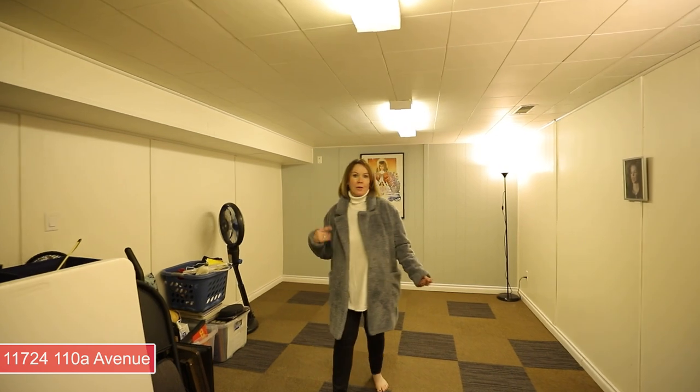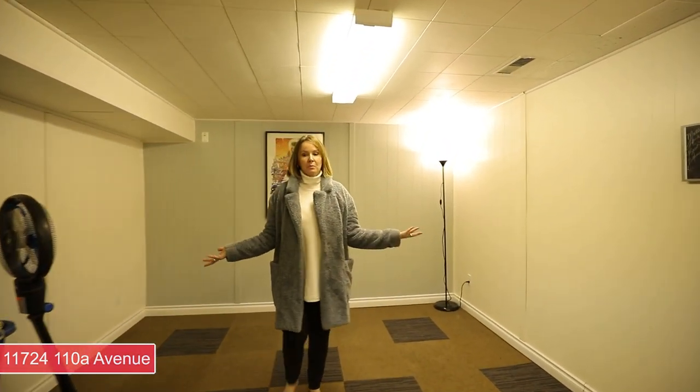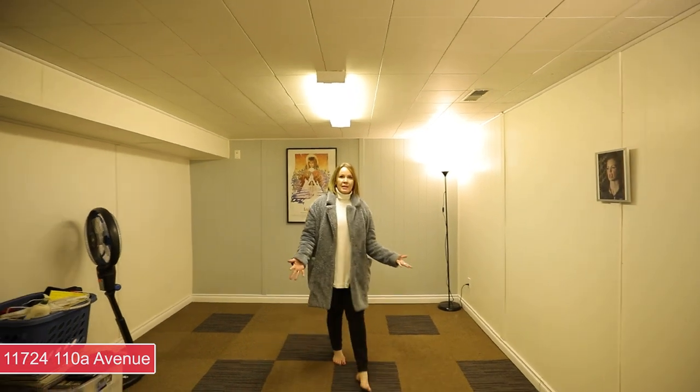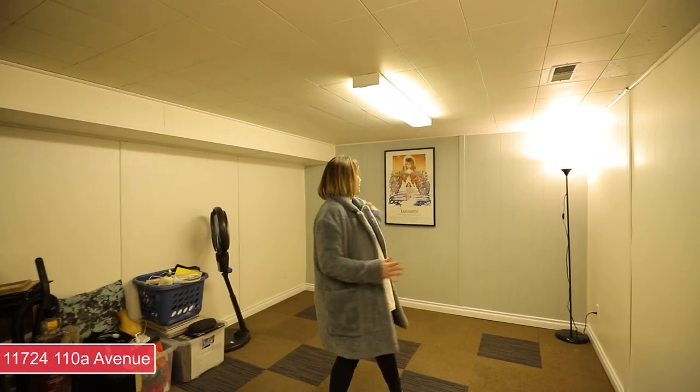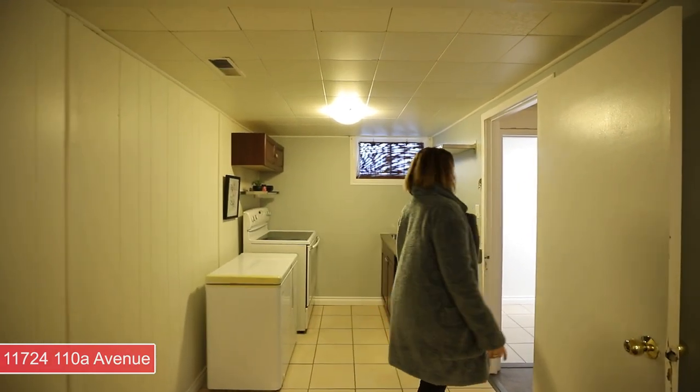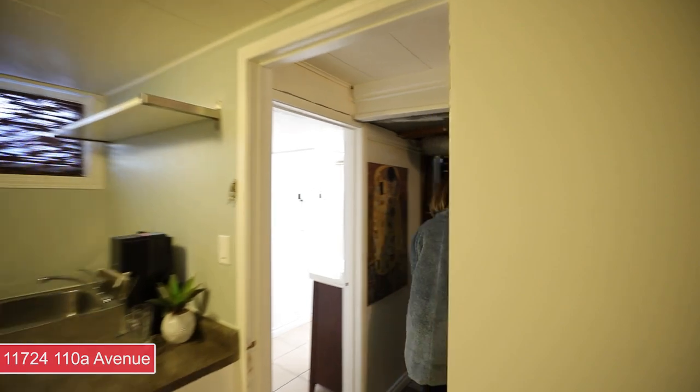This could be a playroom, a craft room, a rec room, a family room, your yoga room, your gym, your Peloton room. You know, it's cozy. It'd be a great little theater room. There's no windows in this part, so it'd be nice and dark and cozy. It'd be nice and cool in the summertime. The nice thing about this house too is it just stays cool in the summertime. It stays nice and cozy and warm in the wintertime, so there's no issues.